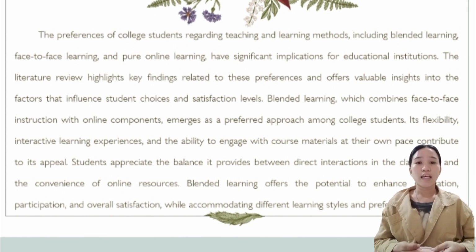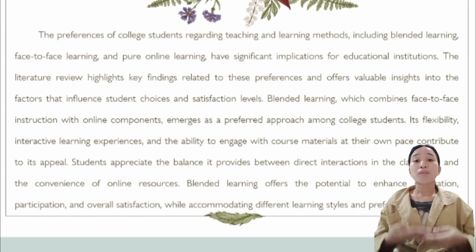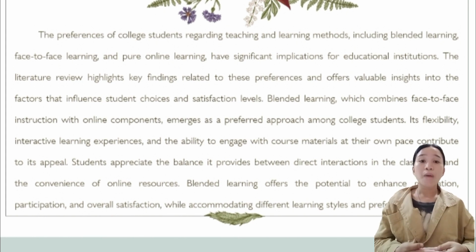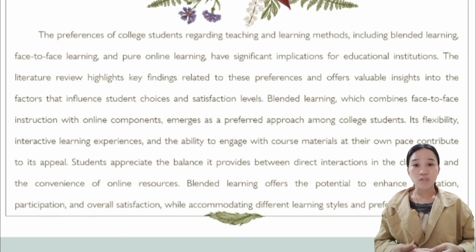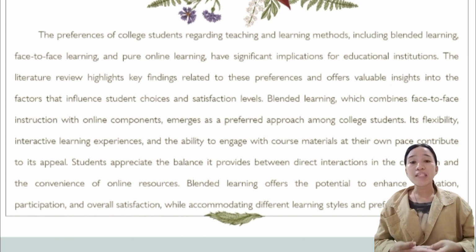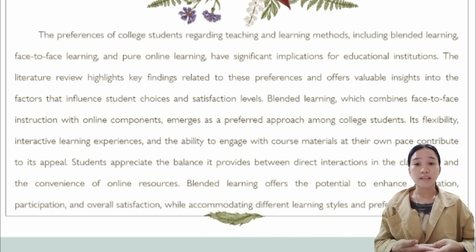Blended learning, which combines face-to-face instruction with online components, emerged as a preferred approach among college students. Its flexibility, interactive learning experience, and the ability to engage with course materials at their own pace contribute to its appeal. Students appreciate the balance it provides between the direct interactions in the classroom and the convenience of online resources. Blended learning offers the potential to enhance motivation, participation, and overall satisfaction while accommodating different learning styles and preferences.